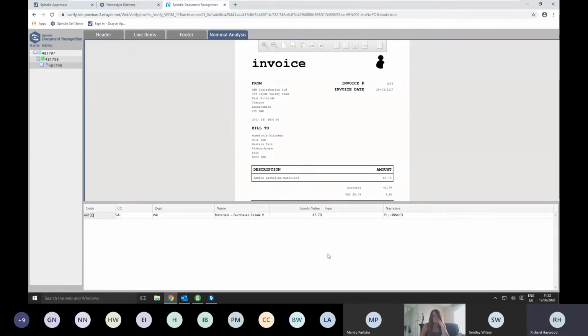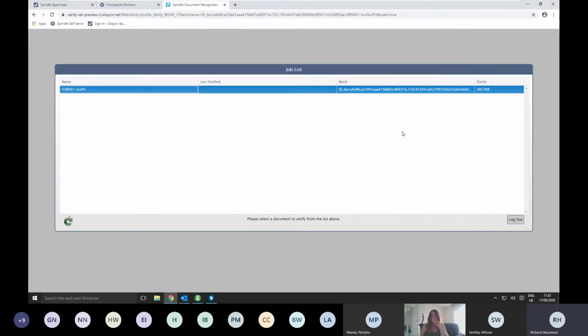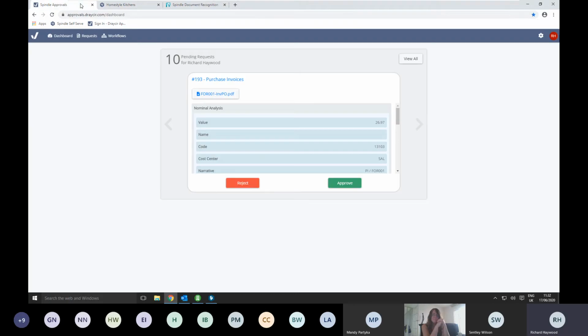So the next stage is to confirm it. Like I said earlier, that could be the end of the road for this particular invoice. If there's no approval workflow in place, this will, within 5 seconds, create the invoice into the Sage system. Job done. But as we said, there might be an approval workflow in place.